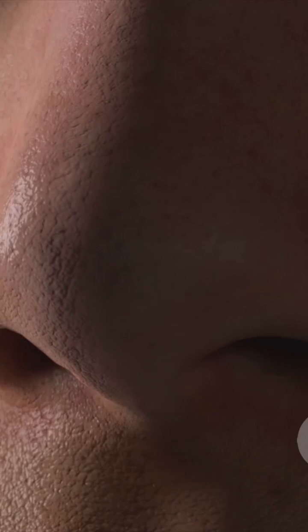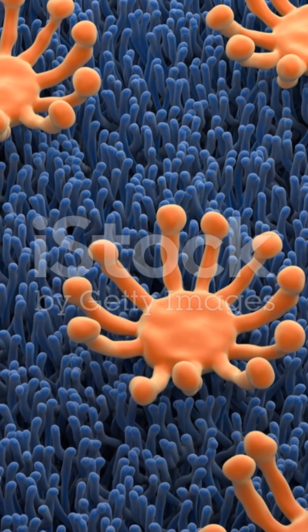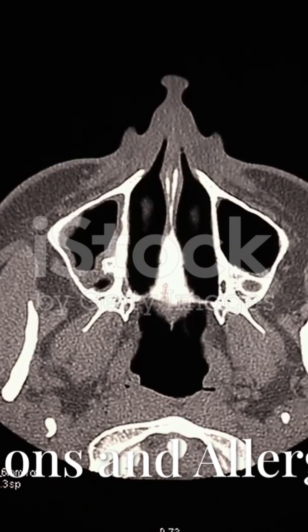The nasal passage is lined with a moist pink membrane called the mucous membrane. This membrane traps dust, germs, and other particles. This passage also contains cells that detect smells. These cells send signals to your brain, which helps you to identify different scents.